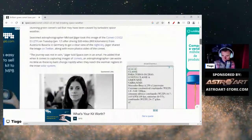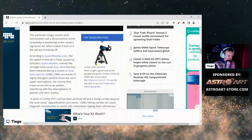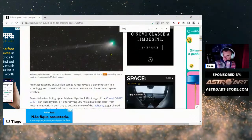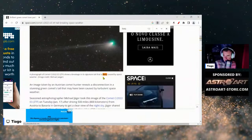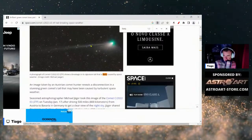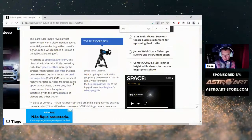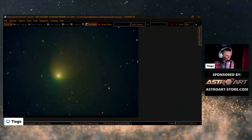Where is it? Likely. A photograph shows a breakage in its signature tail that is likely. Oh, it's the breakage here. No, it's not the anti-tail. Let me see if they call about the anti-tail. No, they say nothing about it. Hold on.